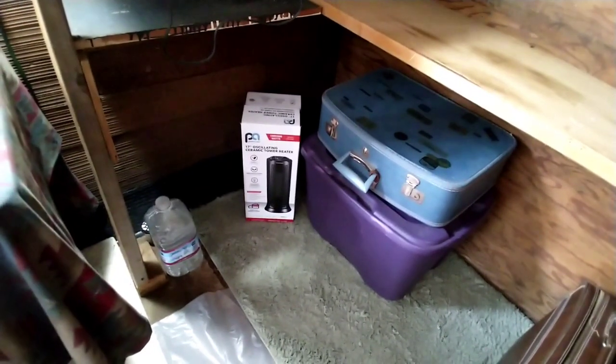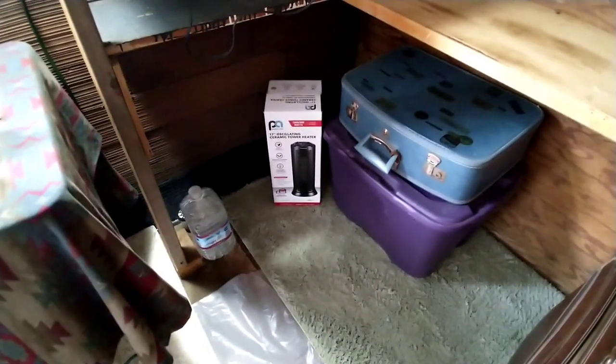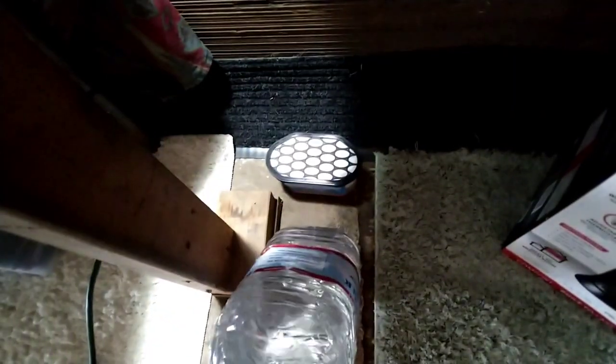Almost forgot to show you. She was like, I got you a little heater. And I told her I had my Mr. Buddy with the propane, but that's how thoughtful she is. I picked up some moisture thingies. So, yeah.